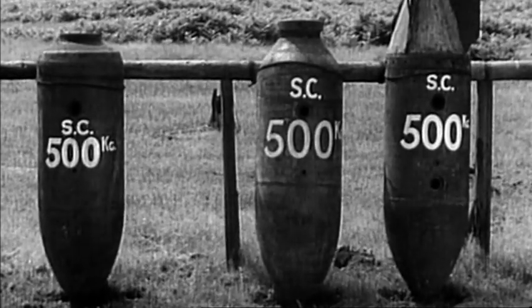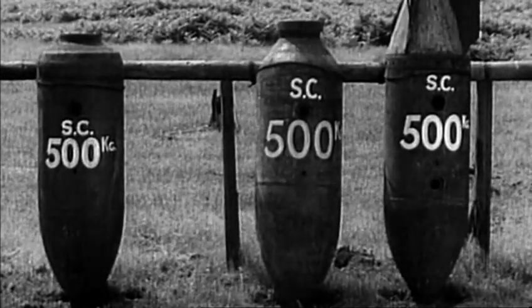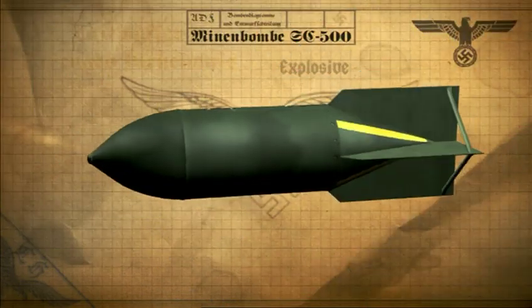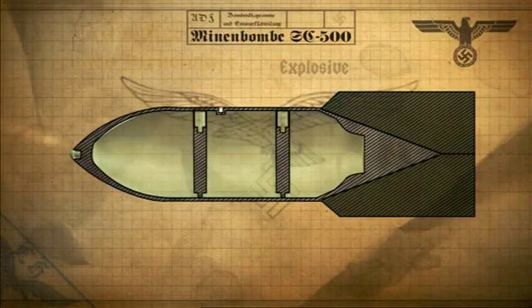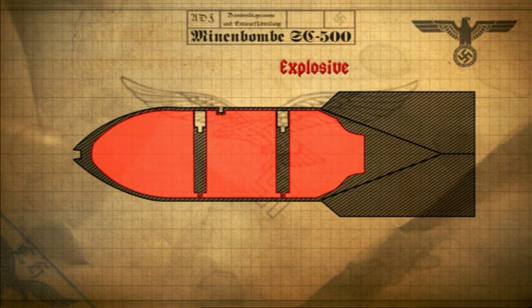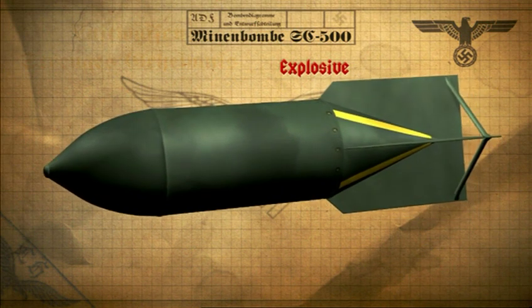This is the 500 kilo with a length of some 4'6". This fellow causes a great deal of damage. Like the SC-50, the SC-500 is similar in shape, but it contained a huge 250 kilograms of TNT. And that's the next bomb we'll detonate on our street.